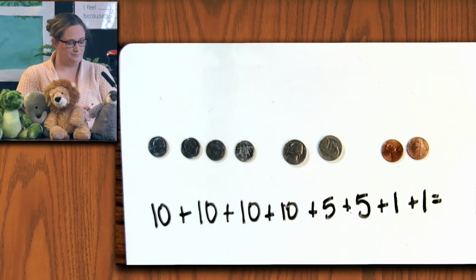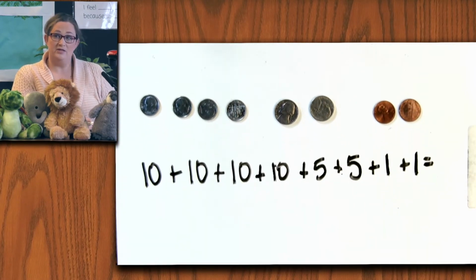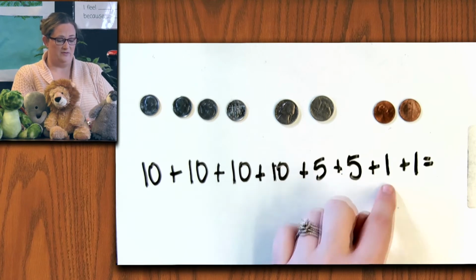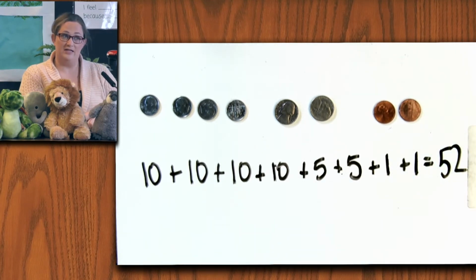Okay, there's a couple ways we can do this. Let's do it the first way by skip counting like we just did. 10, 20, 30, 40, 45, 50, 51, 52. Now to check my work, I'm gonna solve it a different way.